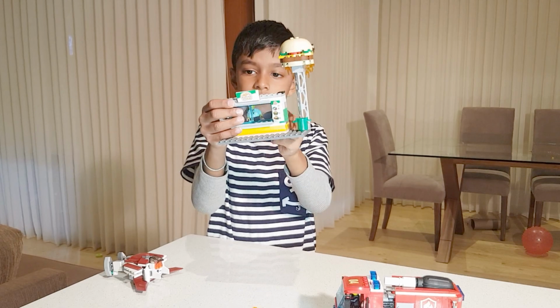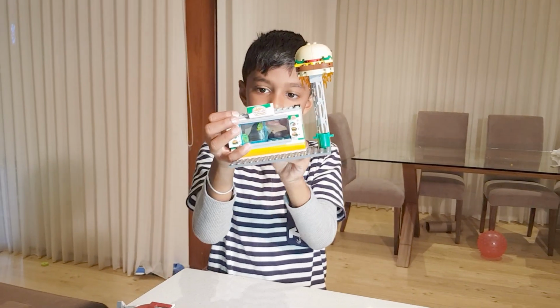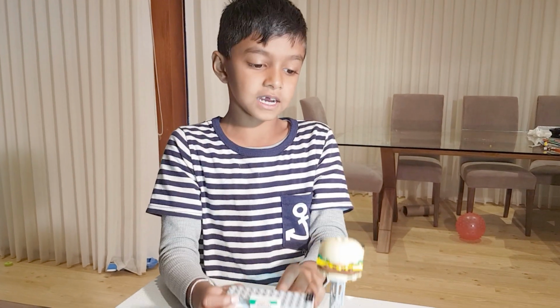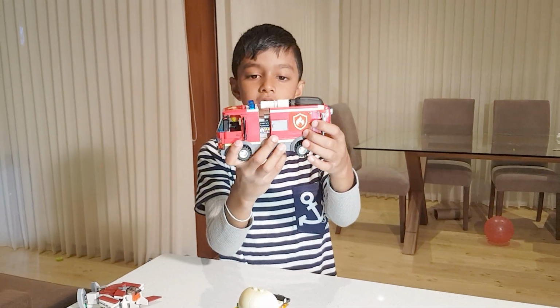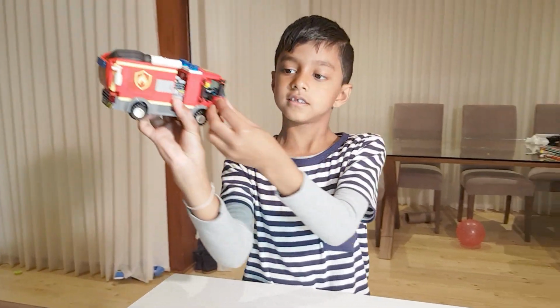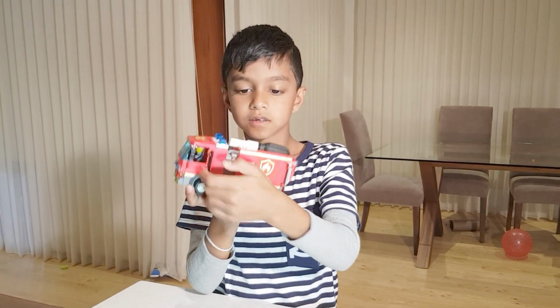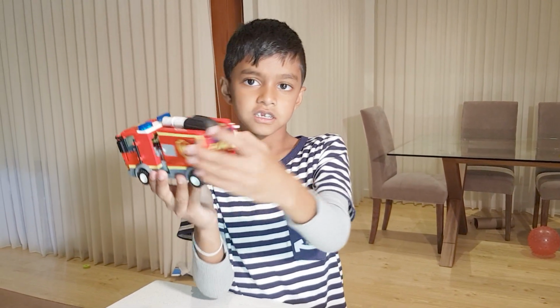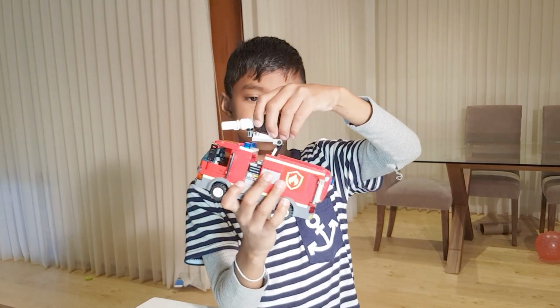The person belongs in here, with everything that it needs. Now I'm going to introduce you to the fire truck. The fire truck can move. You can move the doors, the same as the other one. And this can turn different ways. And it has a back, and it has a pumper.